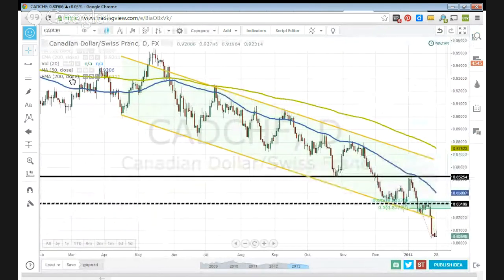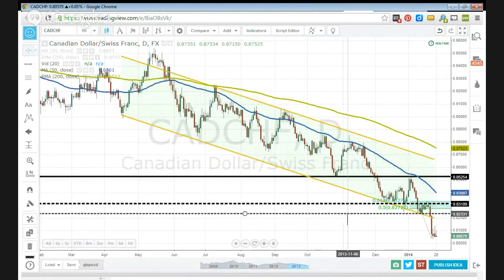Canada Swiss. Okay, this is interesting. Let's see if we can get a pullback to here. Let me just add a little line here. So if we can get a pullback to that level, 82.30, because that's kind of the bottom. So retesting this channel that it broke out of, as a resistance level now. Plus we have this horizontal black line, could also be seen as a resistance level. If we can pull back there, that might be an interesting level to short at.